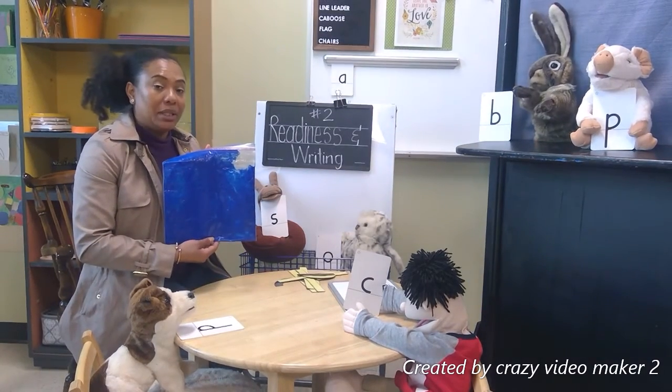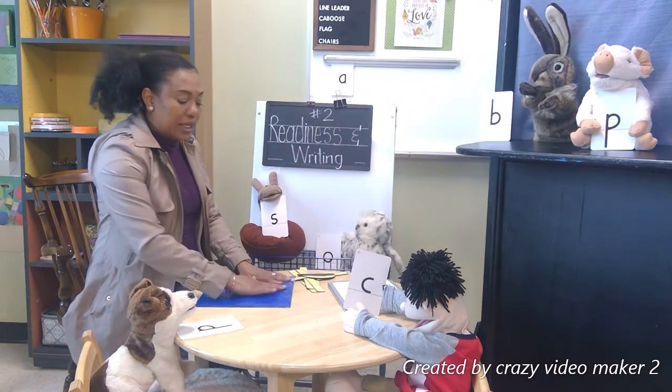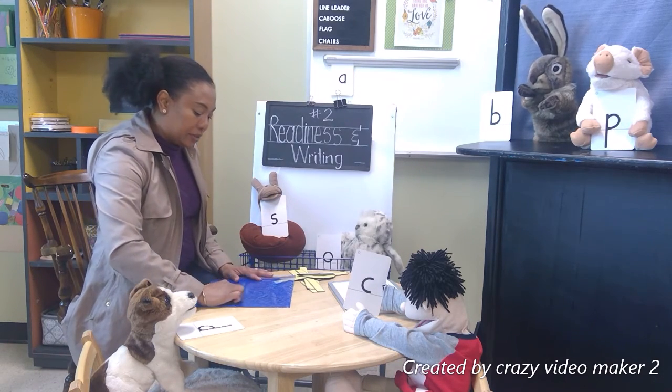So Moms and Dads, here's a fun idea to help your little ones practice writing. All you need is a Ziploc bag and some paint. And what a cool idea to form your letters.